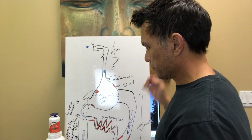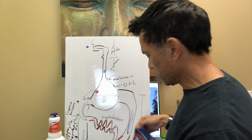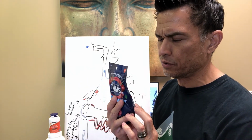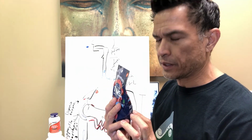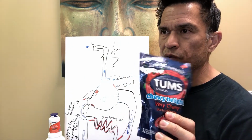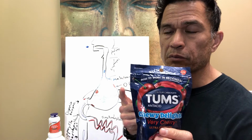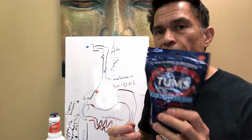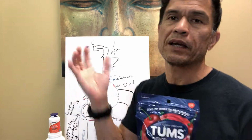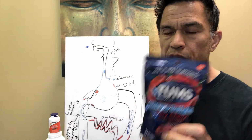So the typical treatment plans will be Tums, and the only thing, it does taste good, but the only thing this does with calcium carbonate is it changes around the pH a bit. It decreases the acid temporarily, but after you have enough of this alkaline, you'll have an alkaline wave. Acid will come back even stronger than before, so you have to be careful with your Tums.